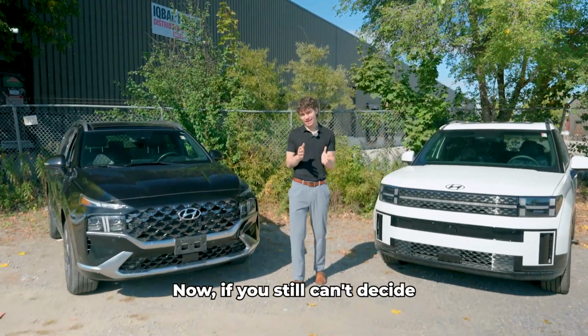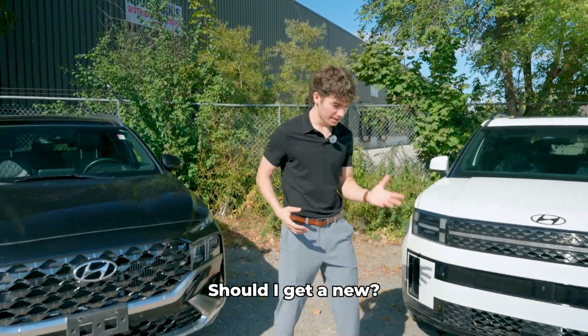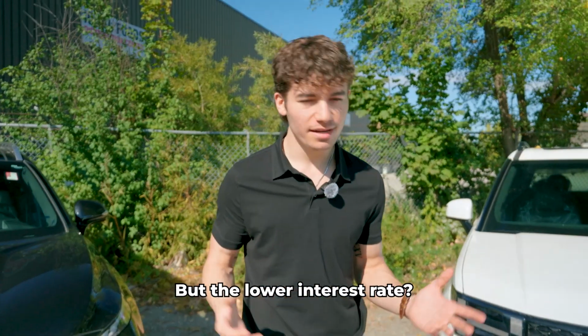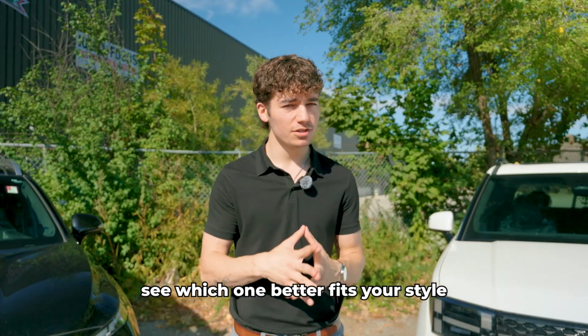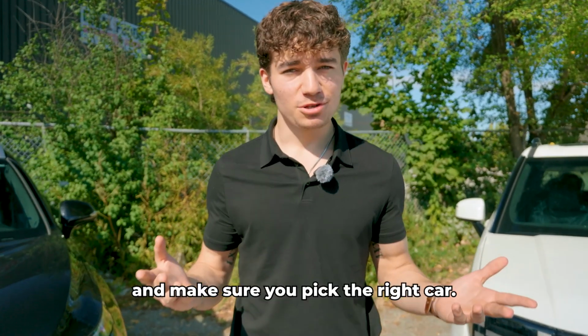Now, if you still can't decide and you're in between, should I get a used, should I get a new, but the freight, but the lower interest rate, no problem, come on down, let you test drive both, see which one better fits your style, and make sure you pick the right car.